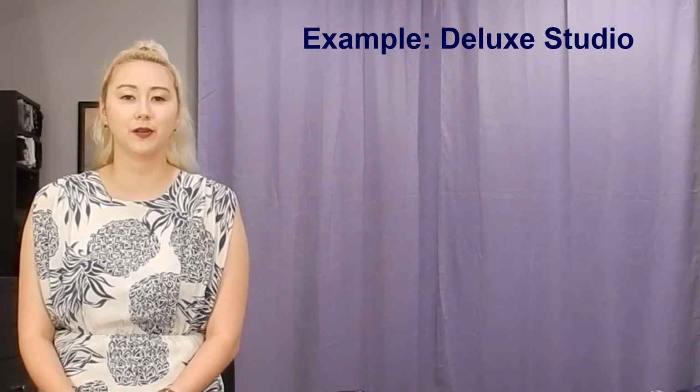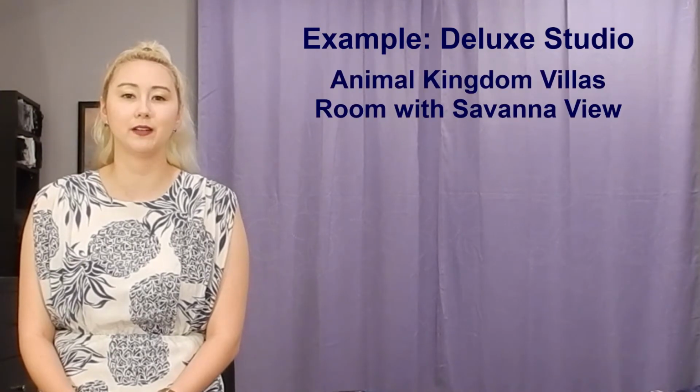The most compelling arguments, in my opinion, are always monetary. So let's begin with some examples. I've done this math based off the 2020 points charts and 2020 annual dues. These 4 examples will be across different resorts at the Walt Disney World property for the 4 different villa types in 4 different seasons. First, a deluxe studio with a Savannah view at the Animal Kingdom villas.